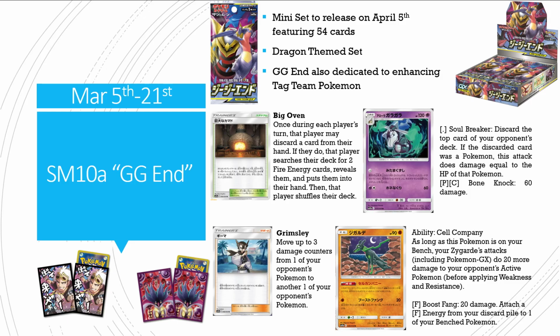Then we move on to the Alolan Marowak. It has a free attack cost, seeing as though it is an Alolan Pokemon, called Soulbreaker. It says discard the top card of your opponent's deck. If the discarded card was a Pokemon, this attack does damage equal to the HP of that Pokemon. So the idea is you use Hiker and guarantee some Pokemon on the top of your opponent's deck. Not only are you getting rid of their own attacking resources, but you're also doing damage to them for free. But I do think it's more of a meme for sure.